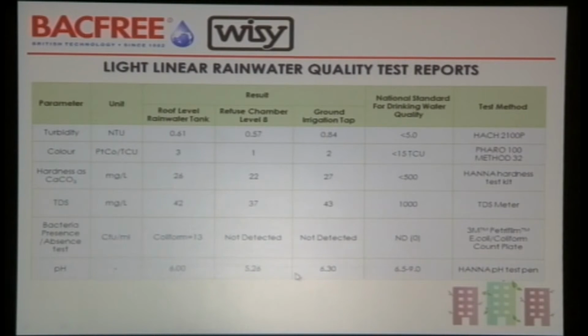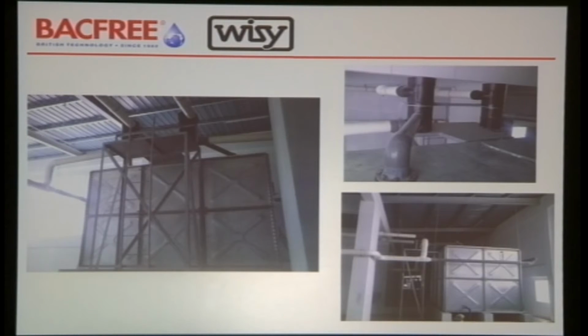pH is not a big concern in terms of rainwater harvesting, because many people are concerned that it's acidic water. But based on our installations to date, we've noticed that Malaysia's rainwater is only slightly acidic, slightly. Okay. So this is the system itself. It makes use of the gravity feed without any pumps at all.